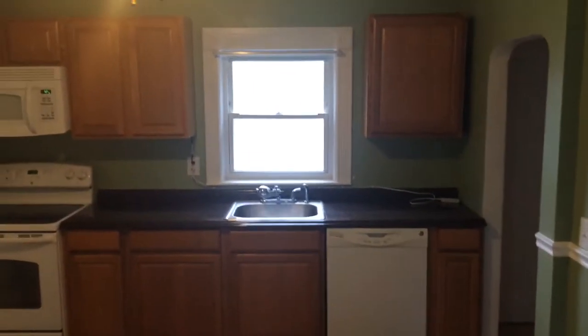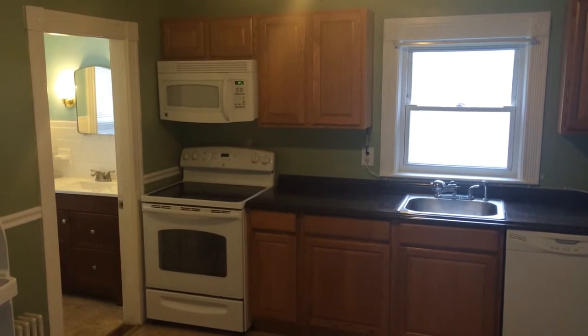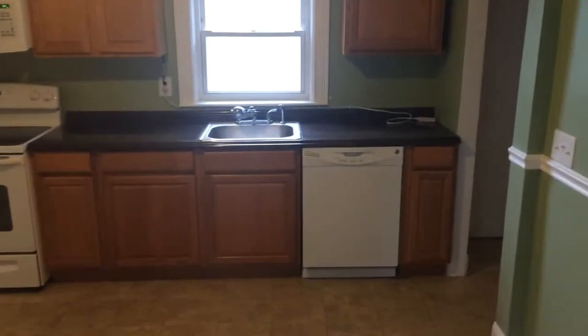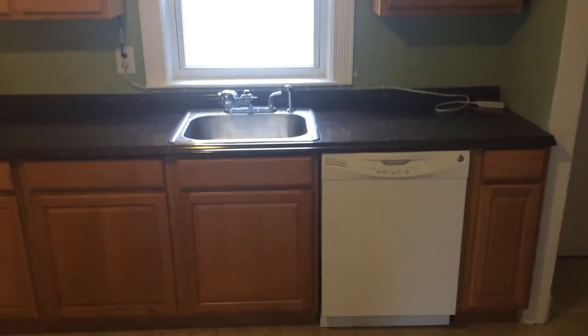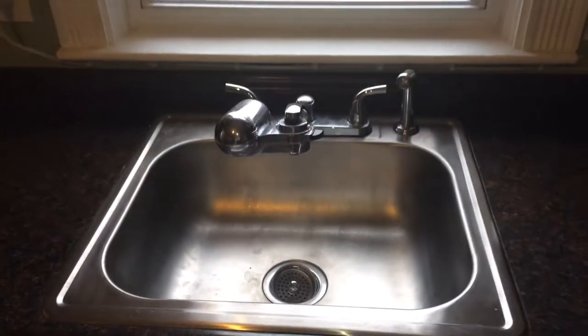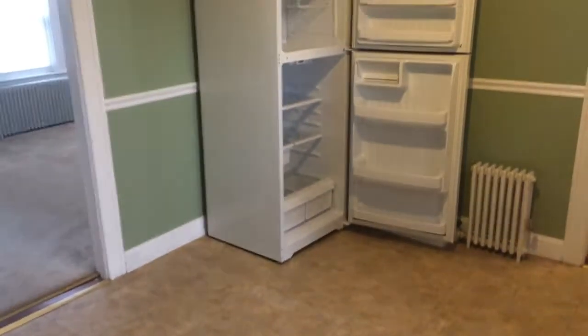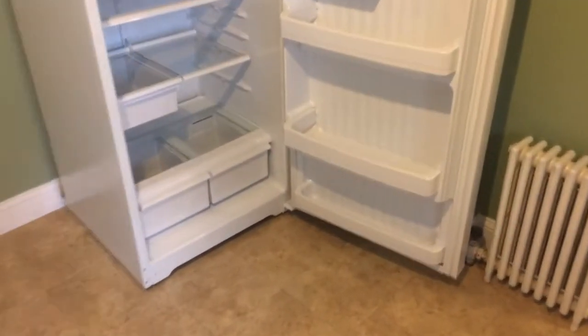And straight ahead here we're in our kitchen area, which does have a ceiling fan, microwave, electric stove, and also a dishwasher. The sink does come with a water filter and a spray nozzle as well. And to my left here we have our refrigerator, which as you can see is like new.